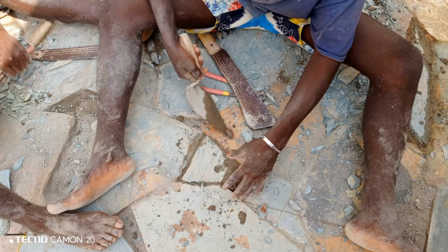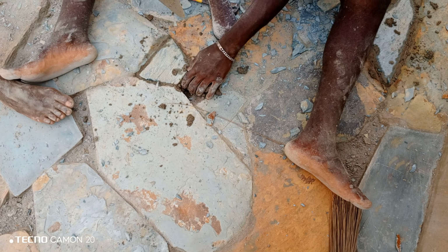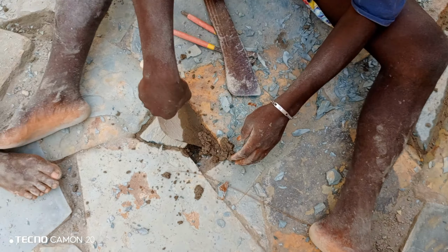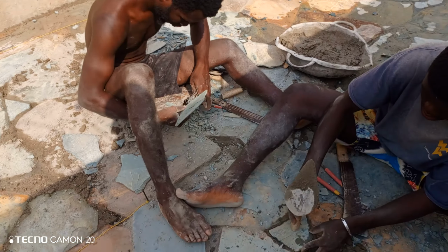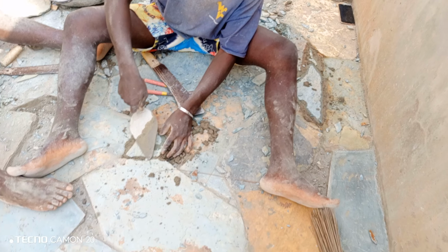You fix the big stones and later you put the small pieces inside. Because of the holes, we don't fill them with mortar, but just put the small pieces inside so that you see stones everywhere. So this is how the installation goes.